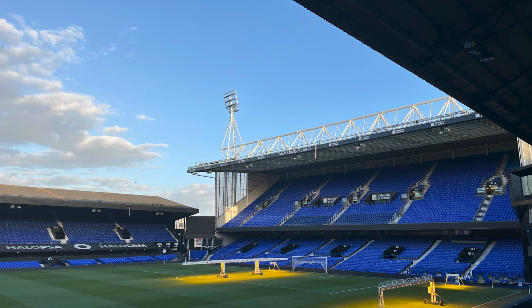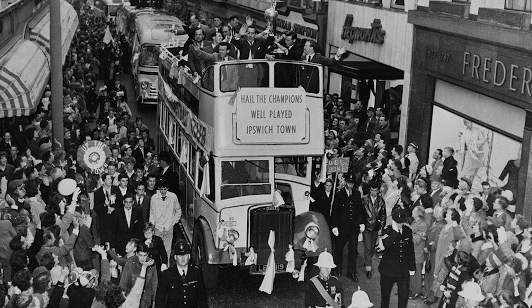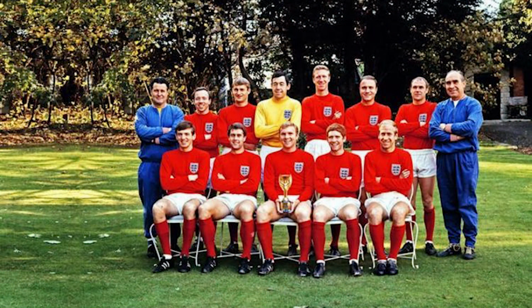The Sir Alf Ramsey Stand is another iconic feature of Portman Road. Named in 2012 to commemorate the 50th anniversary of Ipswich Town's First Division title win under Sir Alf Ramsey's leadership in 1962. It's a fitting tribute to one of the most influential managers in football history, who not only led Ipswich Town to domestic glory, but went on to manage the England national team to World Cup success in 1966.